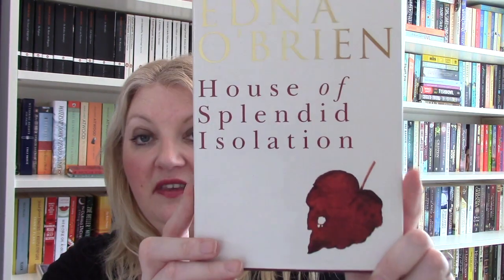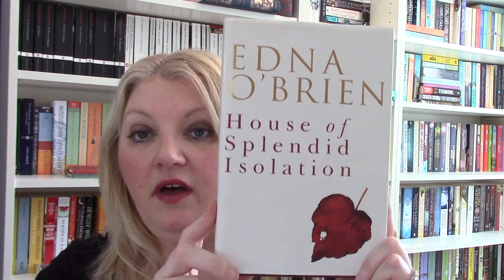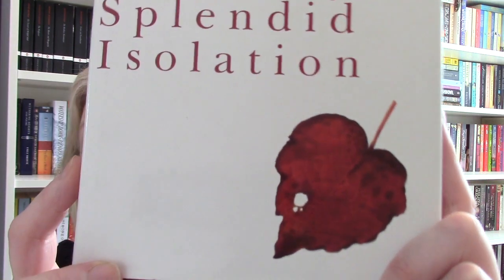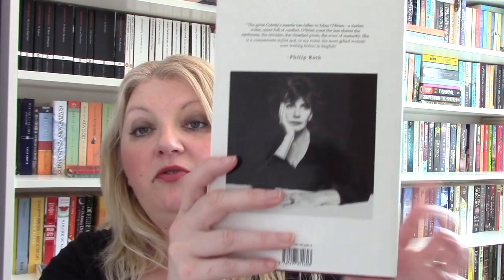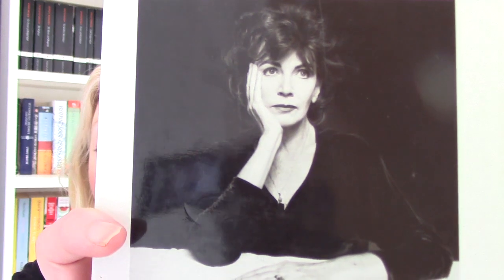The next one I've got to show you is a book I picked up second hand actually, and it's in pretty good condition. This is Edna O'Brien's House of Splendid Isolation, and it's a very plain cover, but it's just got this beautiful autumn leaf with a hole in it there. And on the back it's got an absolutely stunning picture of Edna O'Brien herself looking absolutely gorgeous.